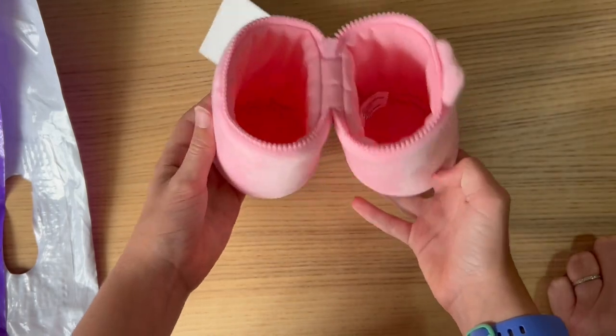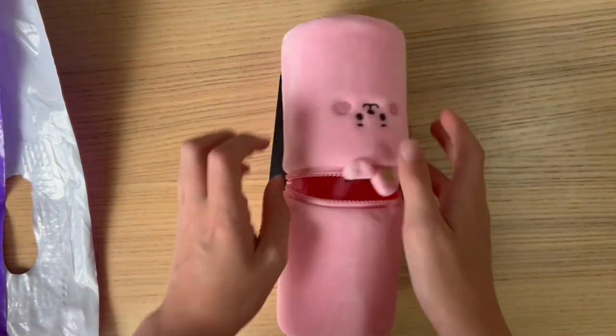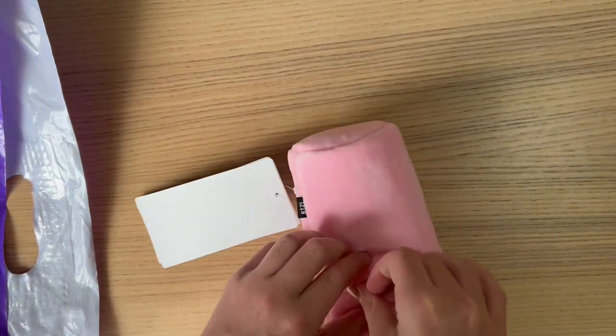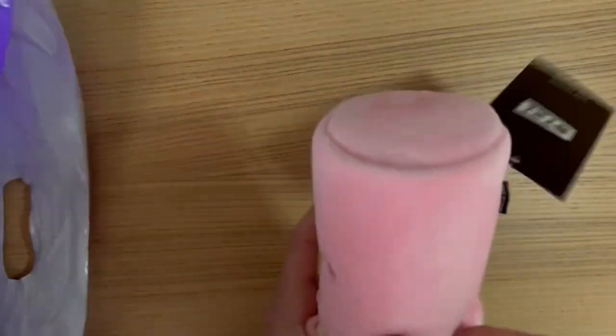So that's what it looks like inside. Not really much to it. It's cute. Just don't let Little Army put her texters in it. That's all I'm going to say to that. Do not let Little Army. All right, what else have we got in here?